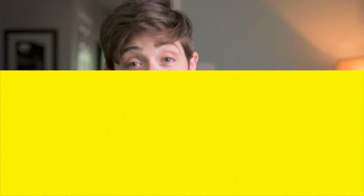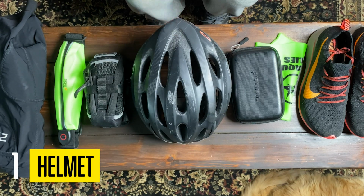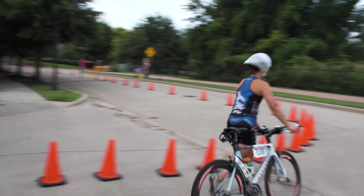Number 1 on the list is the number 1 most important piece of equipment that you need to have: a helmet. And it doesn't have to be fancy. I know when you see some of the videos of the more experienced athletes, they've all got crazy looking helmets that look like fins on their heads. Please don't go out and buy one of those. You don't need one at this point. And honestly, unless you get really serious, you may never see the need for one at all.